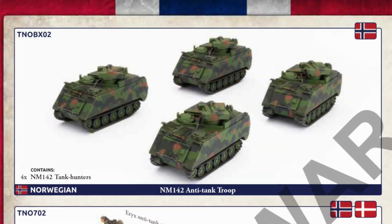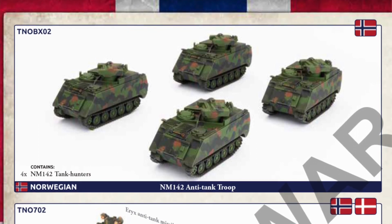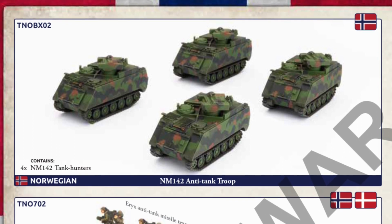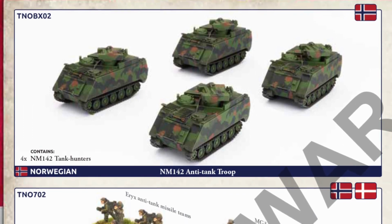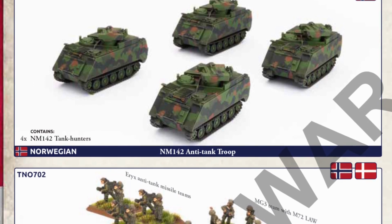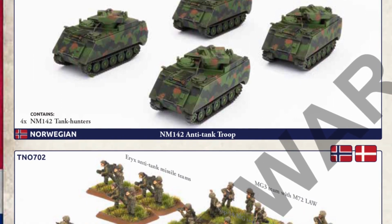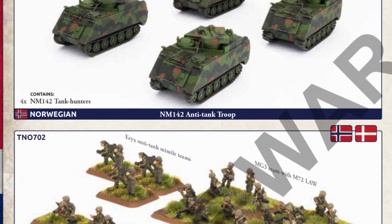The NM142 anti-tank troop has 4 vehicles. NM142 features a turret with a 2-tube TOW missile launcher. Missiles can be either the I-TOW or the harder-hitting TOW-2. TOW-2 has a bigger warhead and will give the Norwegians an option to take on heavy armour targets. I'm guessing the box set will be 4 plastic M113 kits plus the parts for the TOW launcher turret.